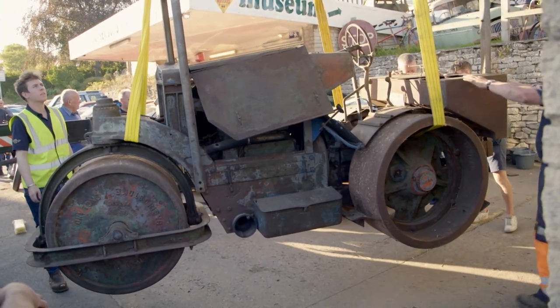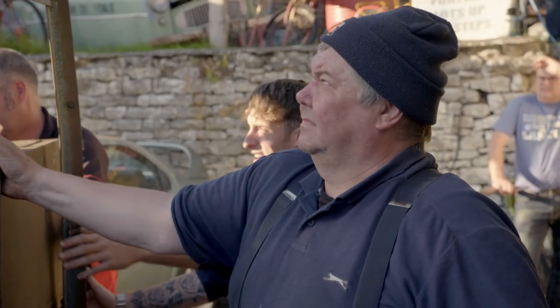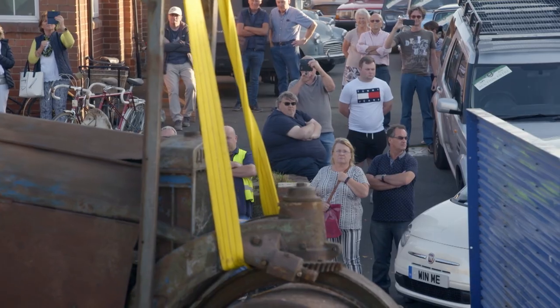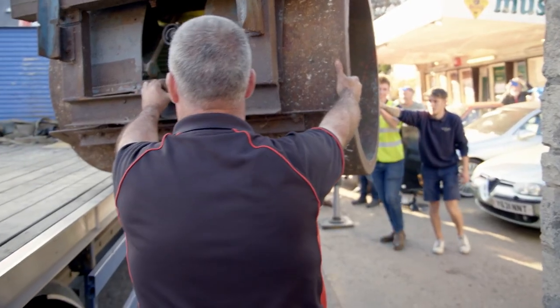Definitely risky, because it could have dropped on a vehicle or anything. It's one of them things, when you're working in a confined space, anything can happen. Once it starts to swing, it'll just keep swinging, so you've got to carry a little bit at a time.